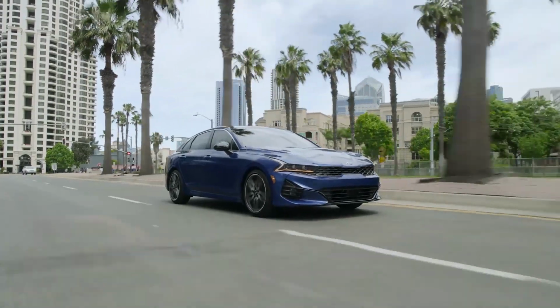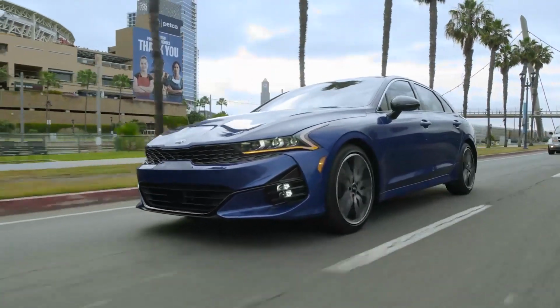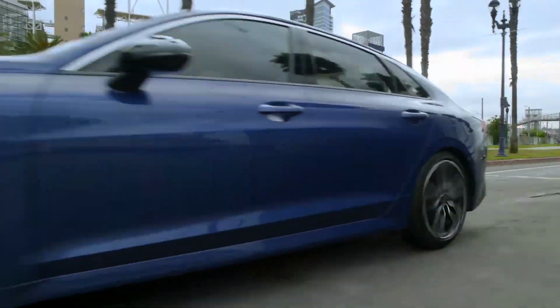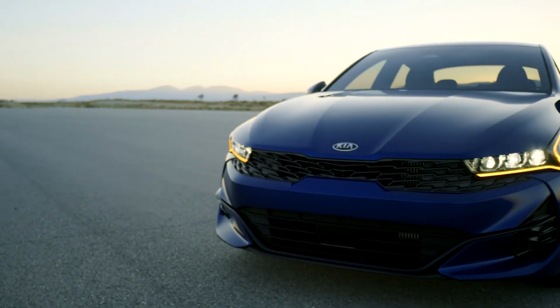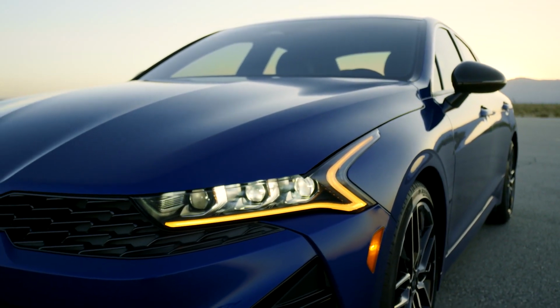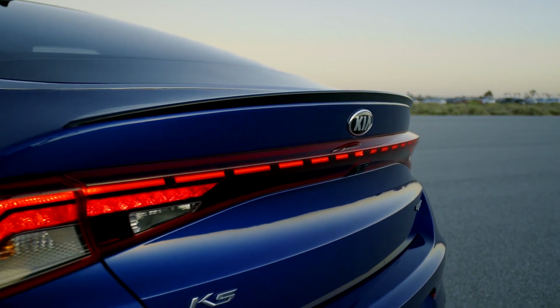Next, we have the 2021 Kia K5. You know it as the Kia Optima, but the next generation is going to be called the K5. The K5 will be offered in LX, EX, and GT line trims and adopts a Stinger-like exterior style, minus the liftback. Up front, the latest expression of Kia's tiger nose grille is flanked by slim headlights that are underscored by LED daytime running lights. Around the back, a full-width taillight design adds yet more pizzazz.